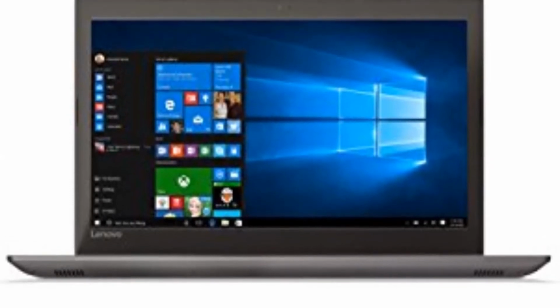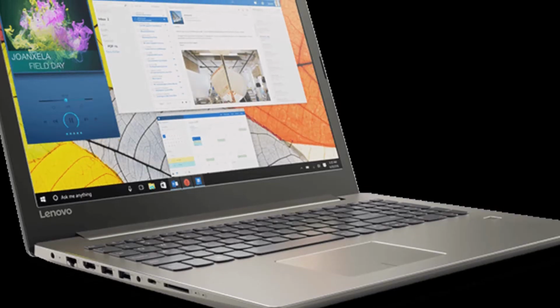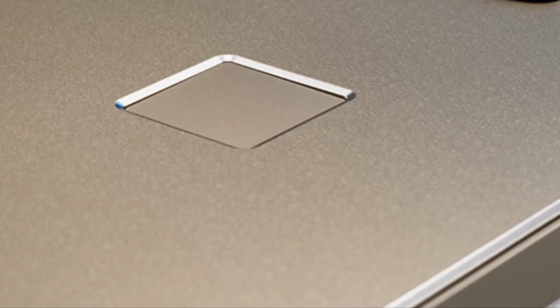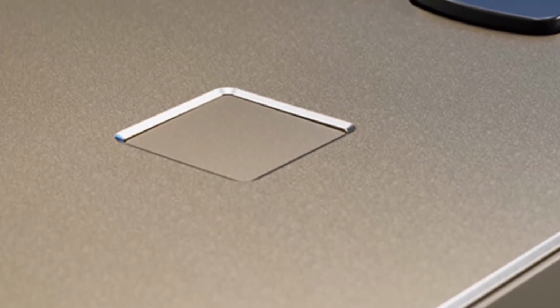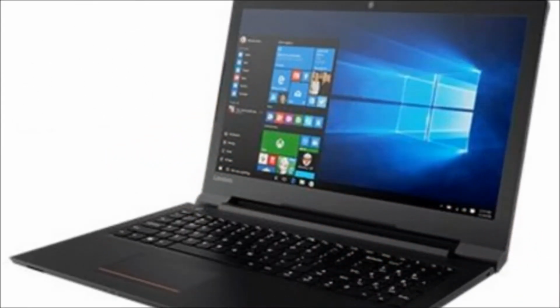Lenovo IdeaPad 520. Featuring top-of-the-line processing and advanced graphics options, this 15" laptop is designed to impress. Finished in premium metal and offering Harman speakers optimized with Dolby Audio, the IdeaPad 520 is a blend of style and substance, just like you. A remarkable laptop should have a remarkable look and feel, and this one is no exception.